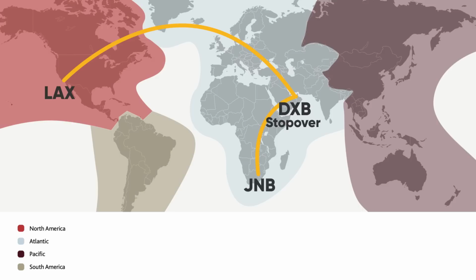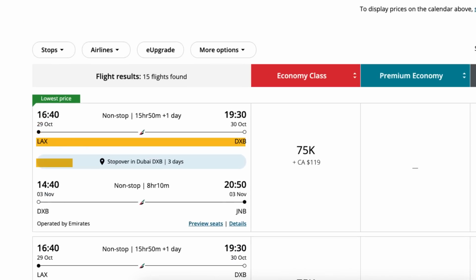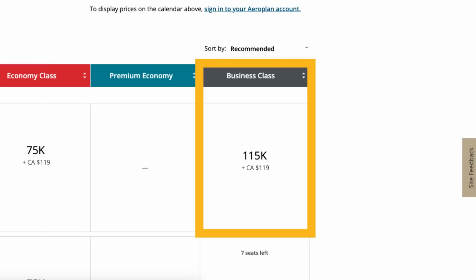Take, for example, if you want to fly to Johannesburg, South Africa, which is a 9-hour flight from Dubai. As discussed previously, flying from LAX to Dubai is 110,000 Air Canada Aeroplan points. What we can do is fly from LAX to Dubai, stay in Dubai for 3 days, and continue on to Johannesburg, South Africa, for just an extra 5,000 Air Canada Aeroplan points, and that makes it 115,000 Air Canada Aeroplan points and a few more dollars in taxes and fees.